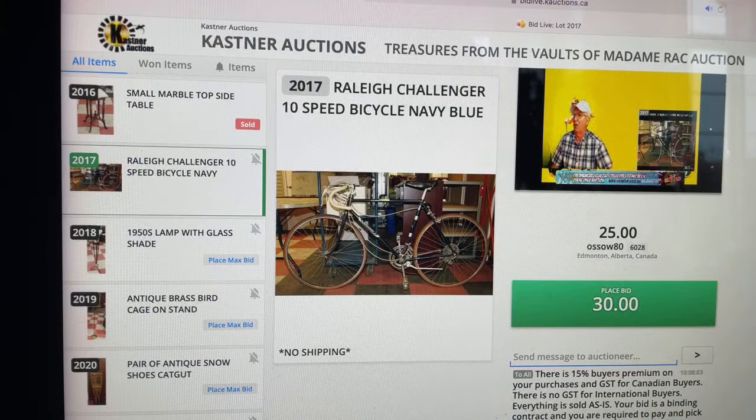Last call, 25, 30, 24. Lot number 17. It's a nice little 10 speed. Wally Challenger 10 speed bike. I got 25, 30.